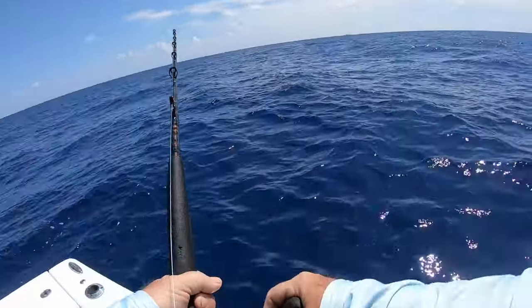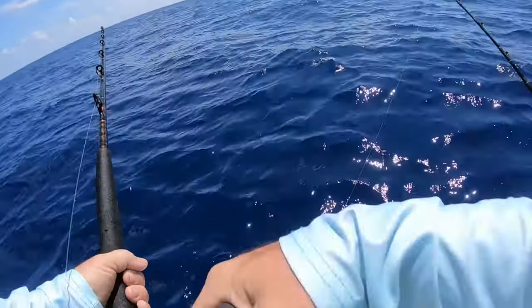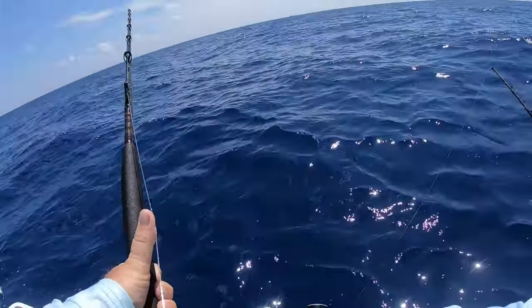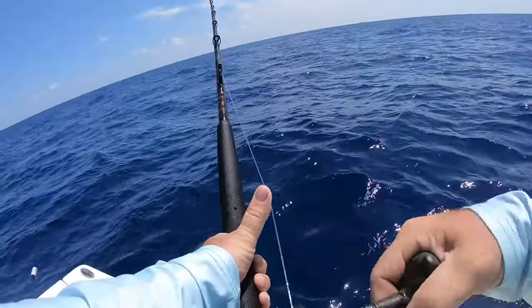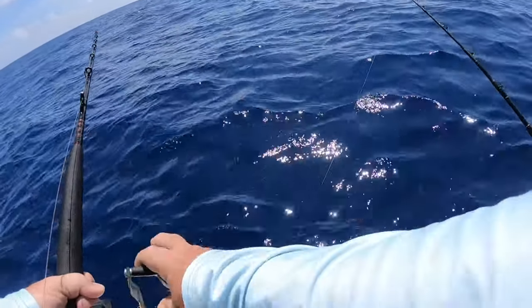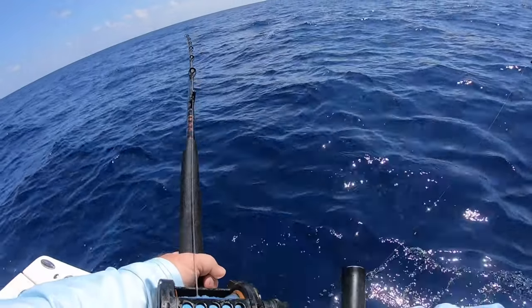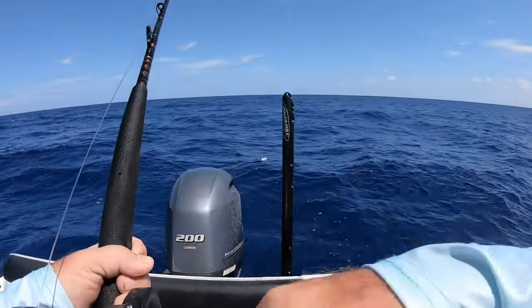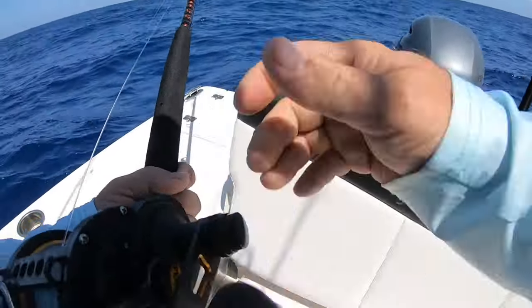All right, it's on here. 20 to the fork. Lisa, get the cut bait ready. No, get your rods ready. I got one on right here. That's fine, in the cooler. Look, get your rods ready. I'm going to leave this one in the water. All right, we got the dolphins here, guys. Come on, cut bait on your rods.